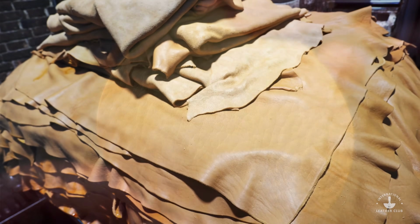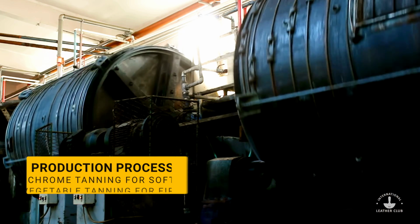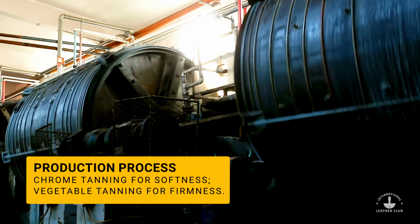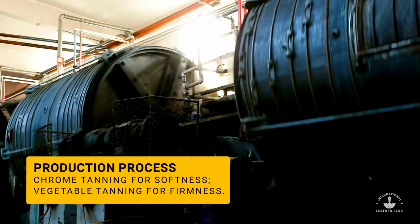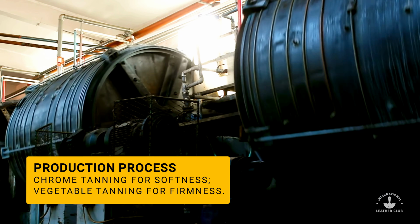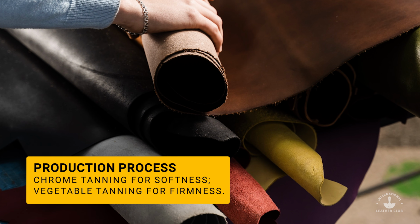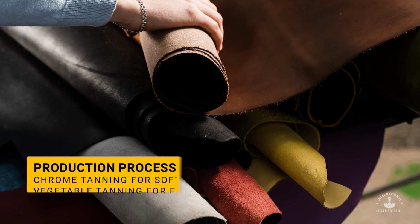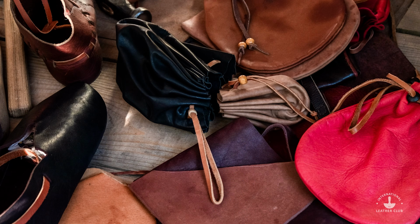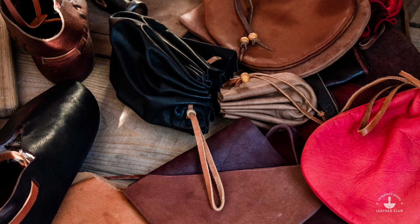When considering the production process, usually one of two is going to be used, and that's either the chrome tanning process or the vegetable tanning process. The chrome tanning process is chemical-based and involves soaking the leather in chromium salts. This usually yields a much softer, more flexible leather material, which is a great thing for this type of leather since it already starts out a little more durable, supple, and soft. So using a chrome tanning process on goat leather can essentially accentuate the natural qualities of that hide.